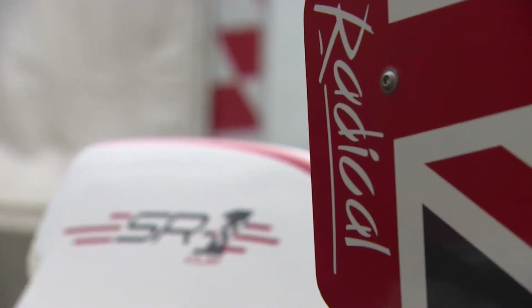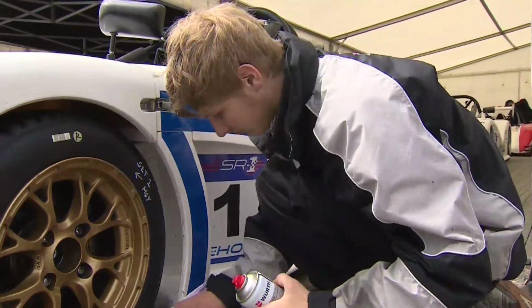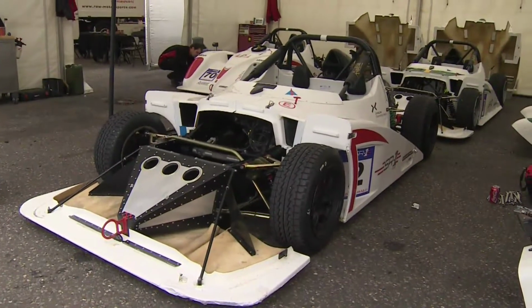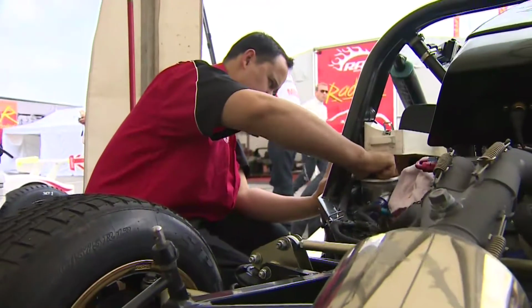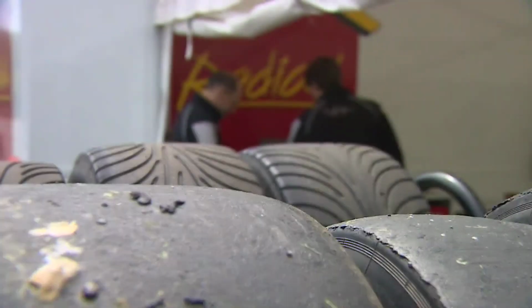So the idea of the SR1 Cup is to give you a car and all the package around it in terms of racing and support and training that makes you a really good racer to then go on and race in sports cars or wherever you want to from there on. And when you talk about the training and the coaching, what does that involve?